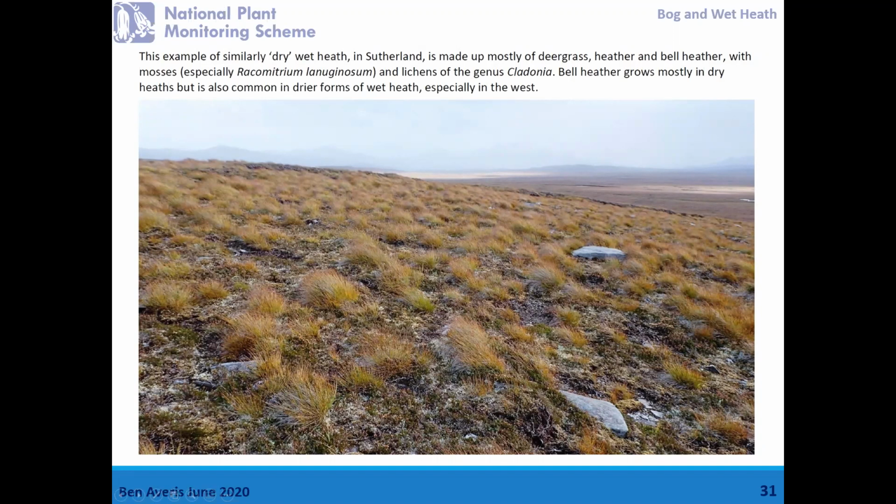And the Rhytidiadelphus moss is very common in there, though you can't really pick it out. You can just about see some patches of it. And the Cladonia lichens likewise, those little pale, whitish bits dotted all over the place. Lots and lots of that. That's a pretty good example of that kind of wet heath that's towards the dry end of wet heath. And in the same kind of wet heath here, even though again you can't really see it clearly in this photo, you'll find bell heather, quite a bit of it scattered through there.